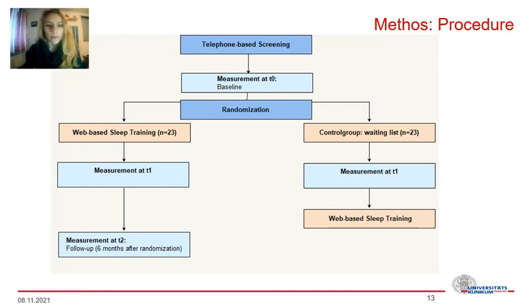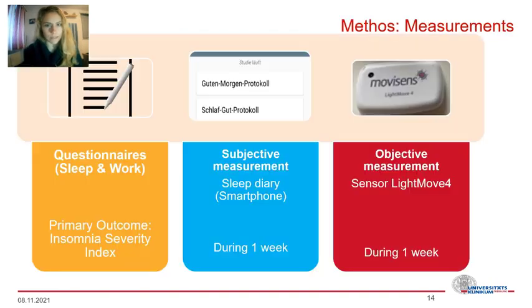After the waiting time and/or the participation in the training, we ask them to fill out some post measurements at the second time. You can see here. And in the active group, we ask them 6 months after randomization to do a follow-up measurement. And the control group can then access the web-based sleep training. So within these measurement points at baseline, post, and follow-up, we have several measurements, and I would like to present these measurements to you.